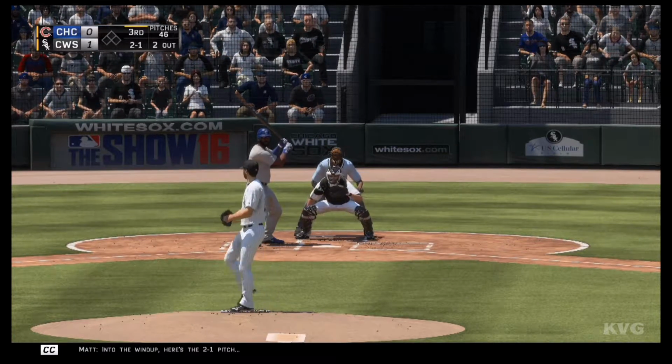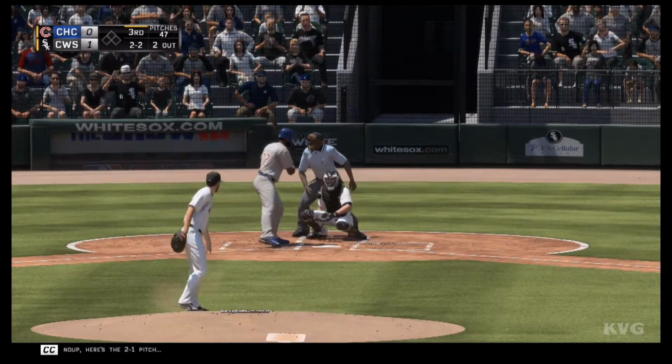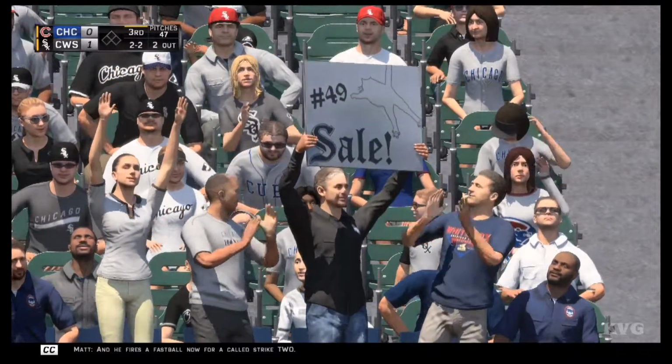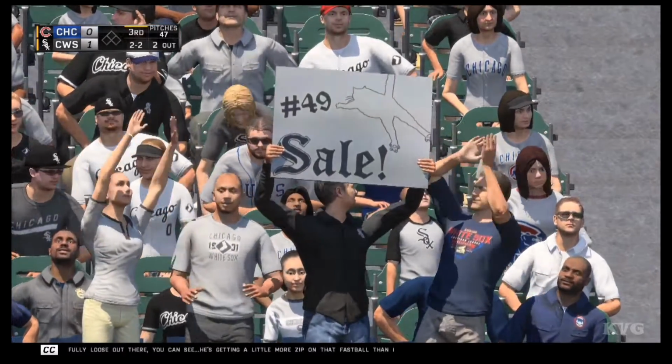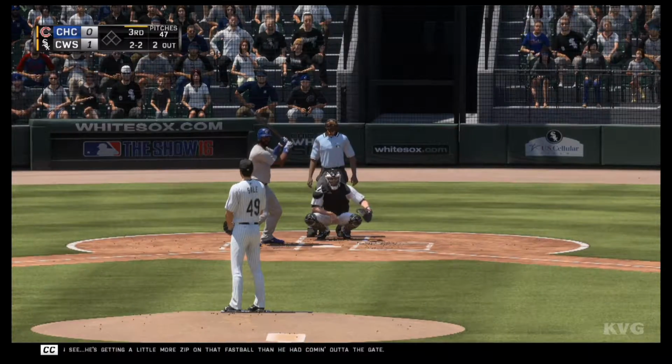Into the windup. Here's the 2-1 pitch. And he fires a fastball now for a called strike 2. Now that he's fully loose out there, you can see he's getting a little more zip on that fastball than he had coming out of the gate.